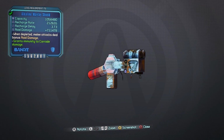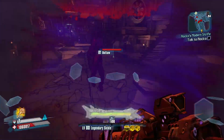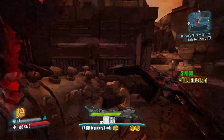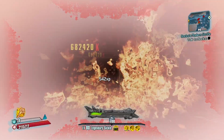Onto shields now though, and they really put Bandit on the map. Bandit makes Roid shields, shields that give you bonus melee damage upon losing all your capacity. These are must-have shields for any melee build. The unique Roid shields are also really good, with the Love Thumper and Hide of Terramorphous really coming into play as some of the best shields in the game.